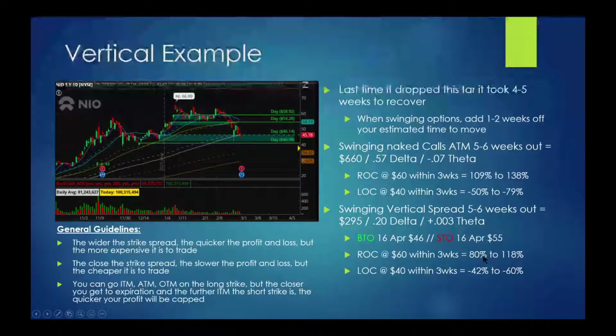If you look at this, the profit on this, right? Within 3 weeks, if you're at 80 to 118% profit, you're not much different from the naked position. So you buy two of these, you're still risking less than the reward, and it's 100%. Way better on that bottom one.